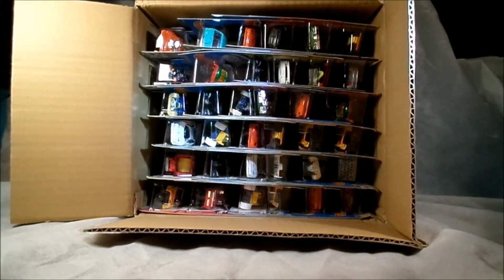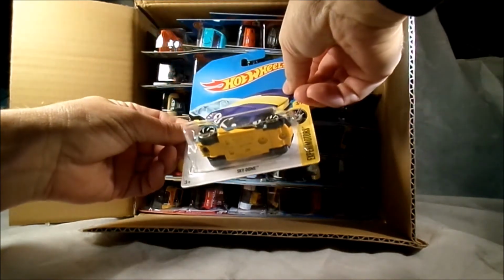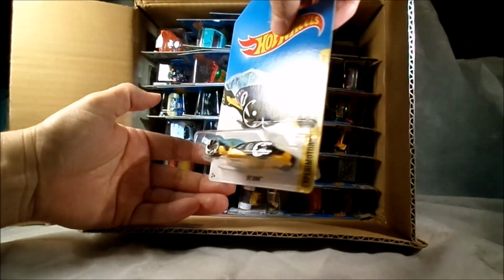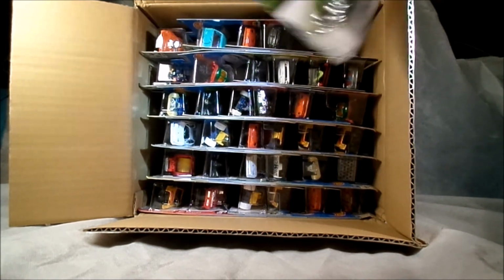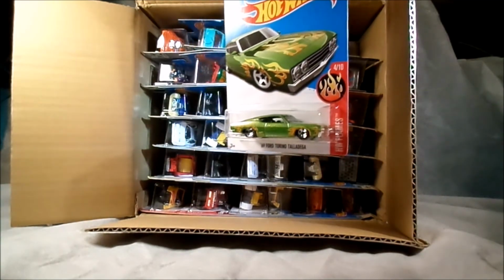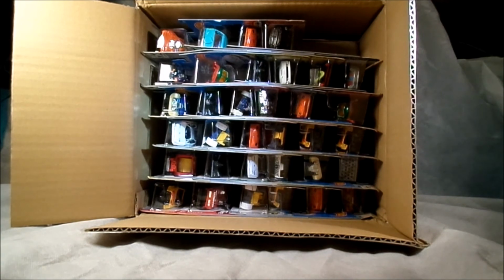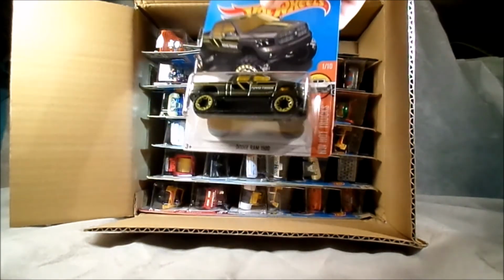Alright, see a lot of cars that we saw at Kmart. Let's start off right at the top here, and that's a new one. That's the Sky Dome that was on collectors.com, I think it was last week for their sneak peeks. And we've got the Torino Talladega. I think I saw that one at Kmart in the B case.